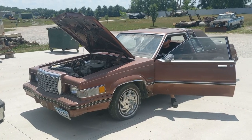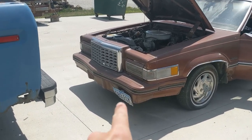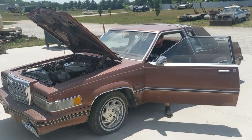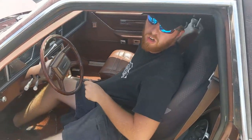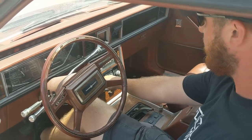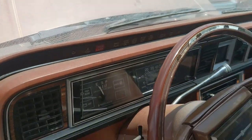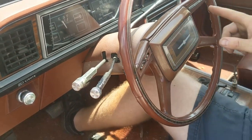Oh, she kind of ran. Even the headlight doors work. She runs good. Well, good-ish. Look at this interior, though. Not bad for free. The radio works. Even the door light works. Wait, that's your horn button? Yeah, I know, right? That's weird.